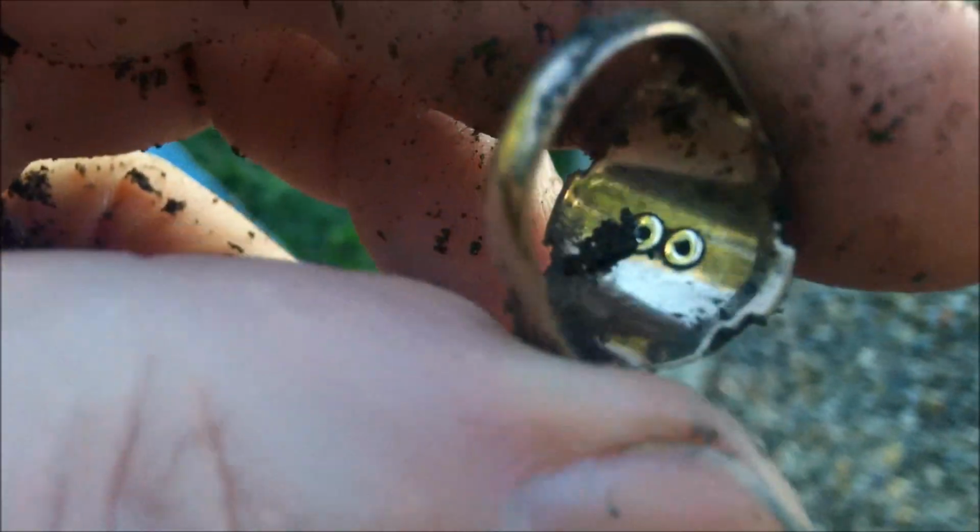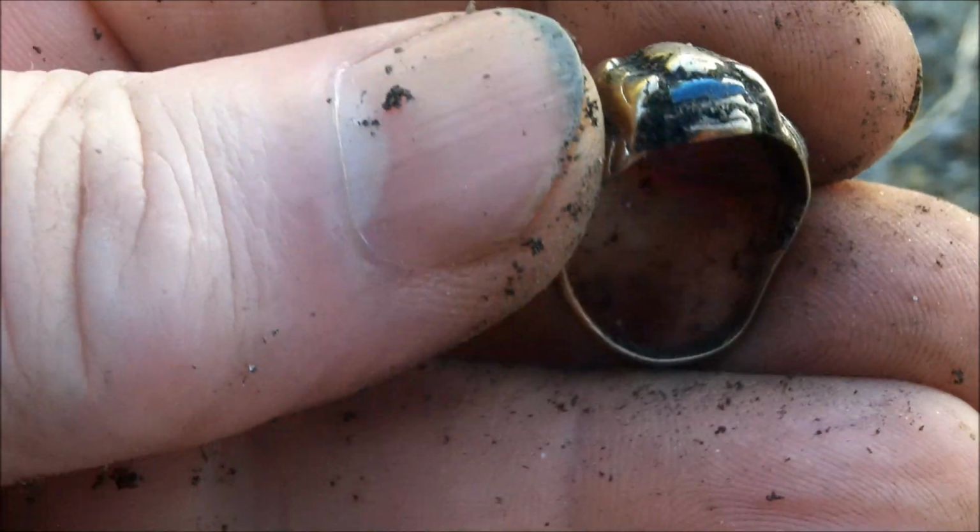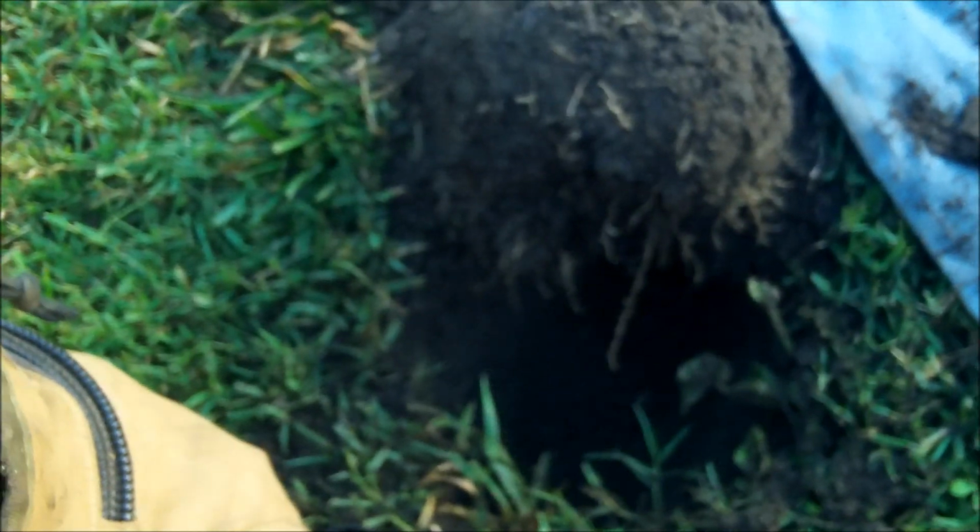Oh man, it is just shining on the inside. A little bit bent right there. Is that not incredible? Gosh, I hope I didn't have it too close to the camera for you guys. My hand's starting to shake. Oh, what an awesome ring. Yeah, that's like early 1900s, 1920s. I mean, man, it was deep too. Really, really deep. Ooh, that Quiltech coil did good on that one.